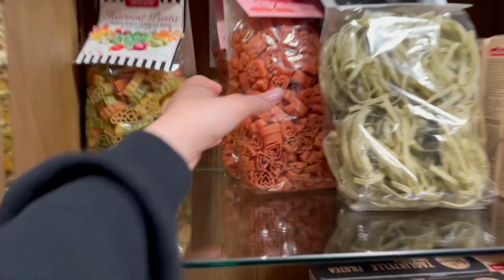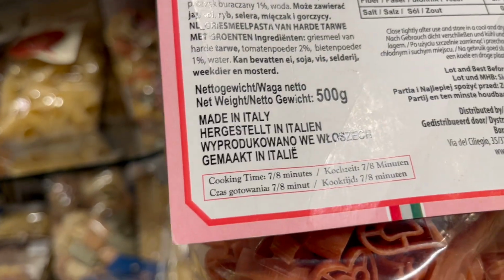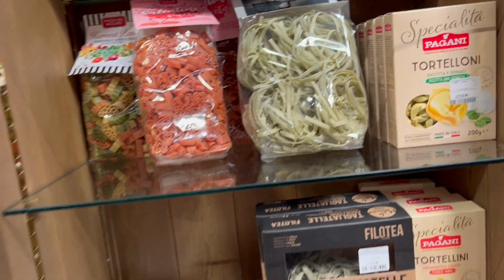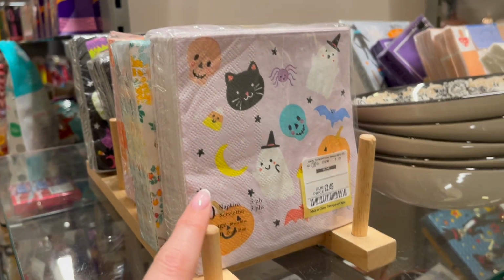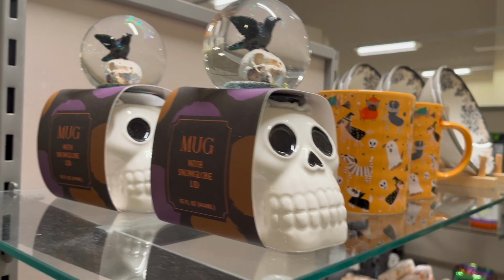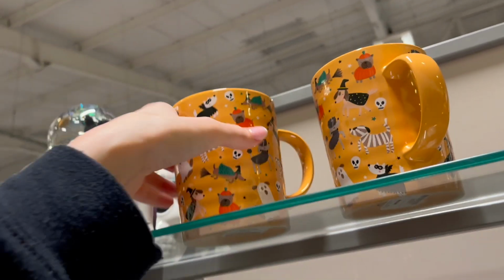Love heart-shaped pasta. Aww. Is this from Italy? I think it is. Yes, look, made in Italy. That's lovely. I have found a more autumn-y section. They've got autumn cutlery, till death do us part. Actually, this is more Halloween, isn't it? Not autumn. Mug with a snow globe lid. If that is not a Halloween in a mug, I do not know what is. How much is that? They're all really decent sizes as well.